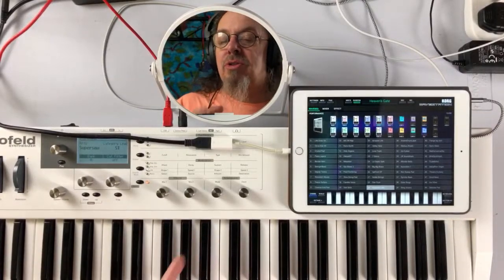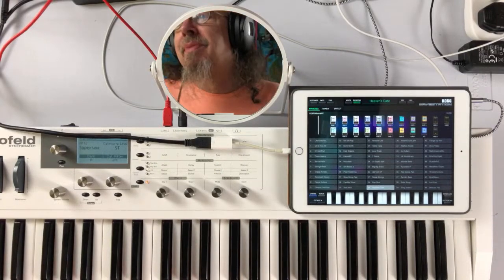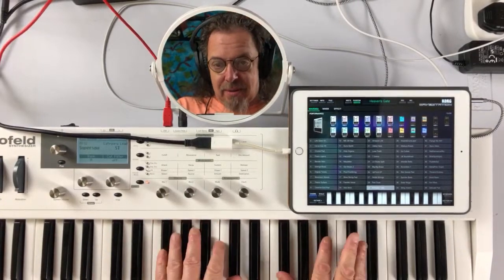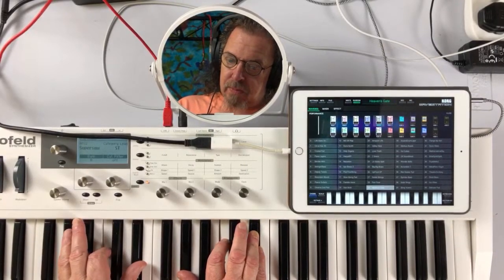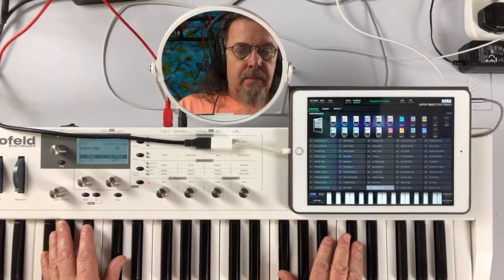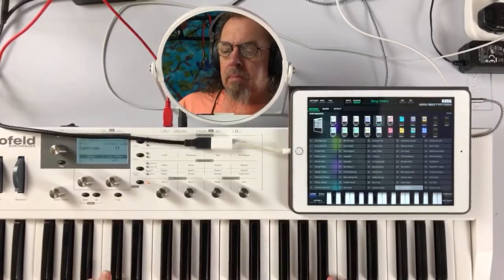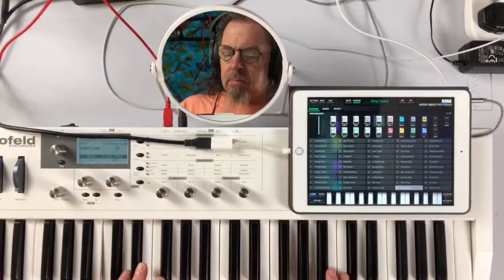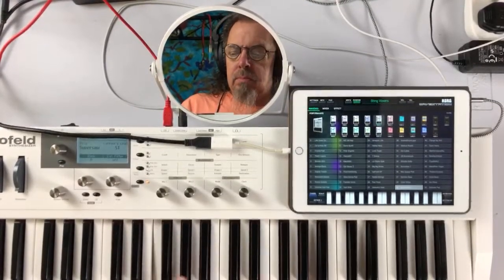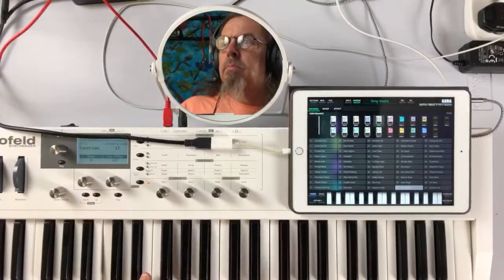I'll tell you, you can do everything with an iPad synth that you can do with hardware, even the sound quality. You just can. It's a good sound.